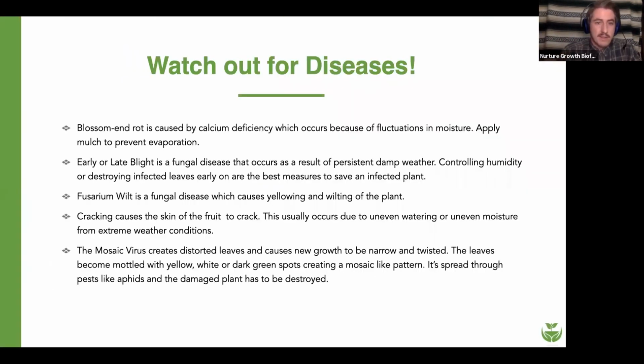All right, so there's a couple problems you can face when you're growing tomatoes. Blossom end rot is calcium deficiency, and generally that is because of fluctuations in moisture. I find mulching is going to be your best friend when you want to conserve water and mitigate soil moisture loss. Especially since tomatoes thrive in really sunny areas of the garden. The soil moisture might fluctuate quite rapidly, especially if your watering schedule is a little off kilter.